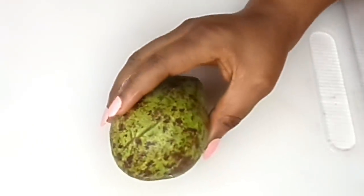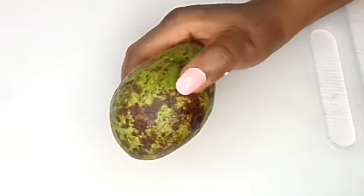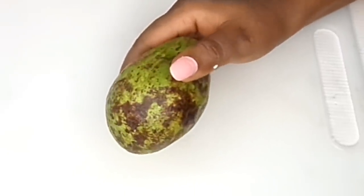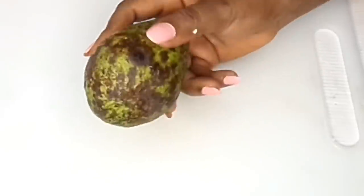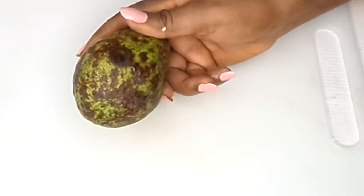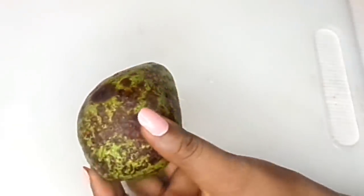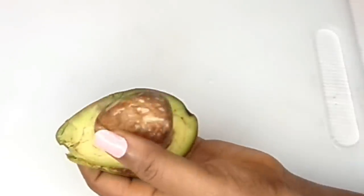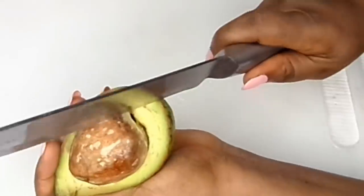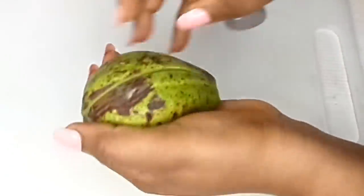Okay guys, so we're equally going to be making use of avocado. Avocado is a great ingredient that helps to remove aging, it removes wrinkles, and it helps to even out your skin and make your skin glow really well. Since I have half cut of my avocado, I don't like to waste, so I'm basically going to be using just a little cut of this.